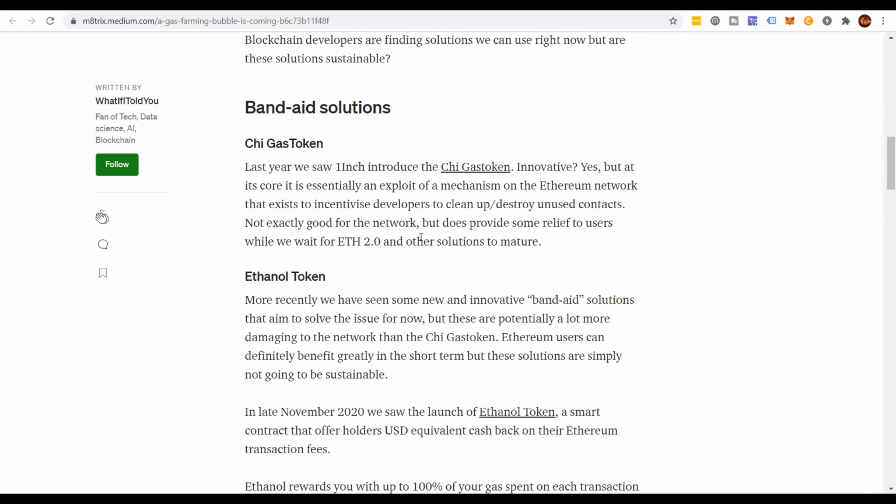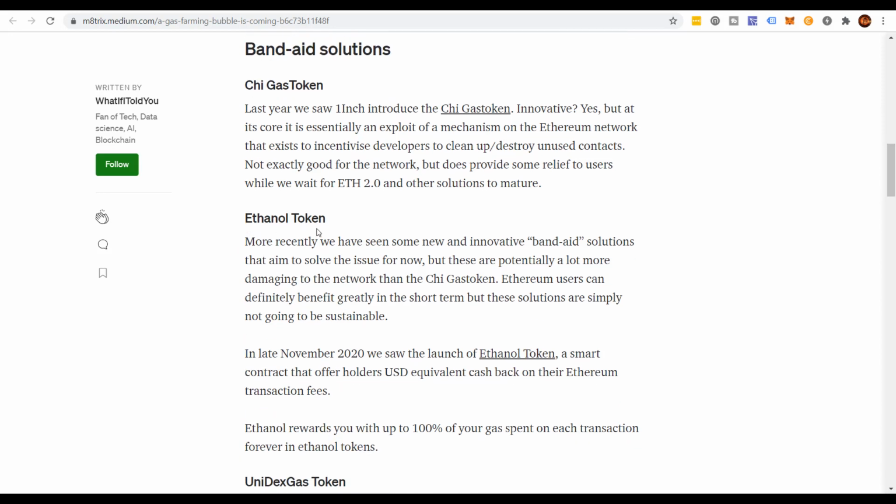Band-Aid solutions. UniDexGas Token. Last year, we saw UniDex introduce the UniDexGas Token. Innovative? Yes. But at its core, it's essentially an exploit of a mechanism on the Ethereum network that exists to incentivize developers to clean up, destroy unused contracts. Not exactly good for the network, but does provide some relief to users while we wait for ETH 2.0 and other solutions to mature. Ethanol Token.